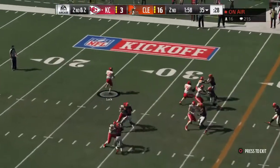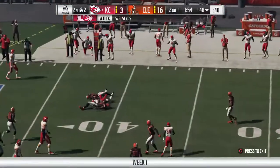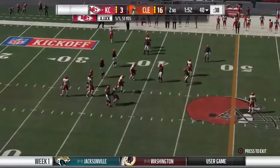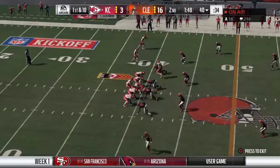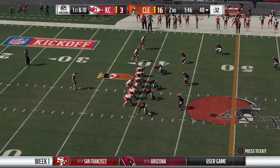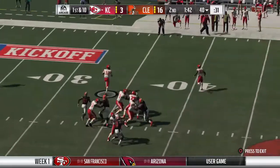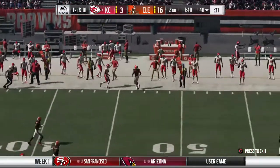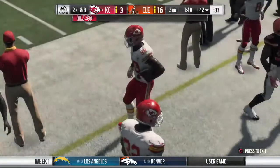On second down, here's Luck. Left side here, that's complete to Godwin. And he'll bring it up right at the 40-yard line. A gain of 5 yards on the play there, as the drive will continue. On first and 10, Luck. That's Samuel, caught left side. Gave him a couple on the catch. It's second and 8.